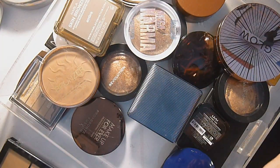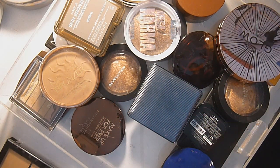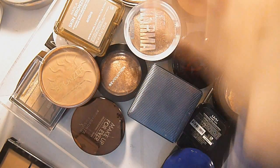So if you just want that extra touch of emphasis, just like a dot in the hollow of your cheek, like you want to add that extra depth but you don't want to mess up your warm look with a contour powder, really love those.